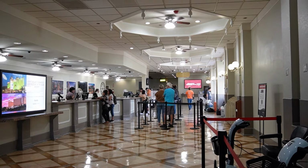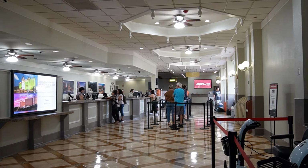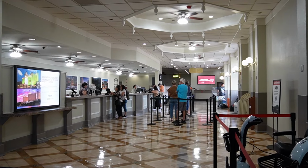There's the front desk there, and they do have like self check-in kiosks, but they weren't working when we were here, so you do have to wait in line for your keys.